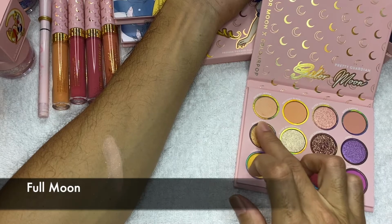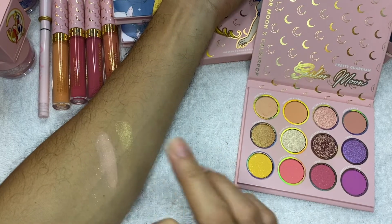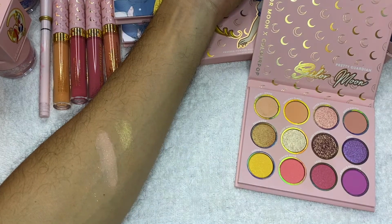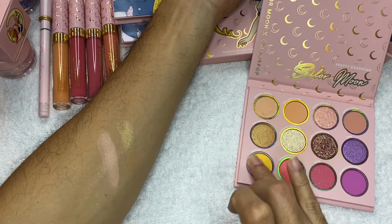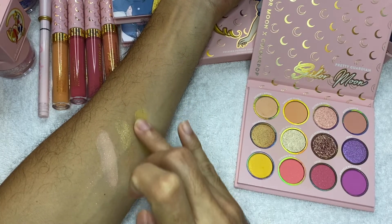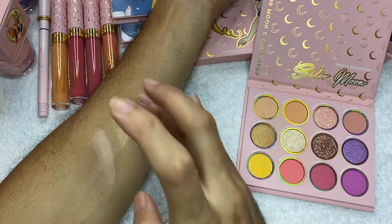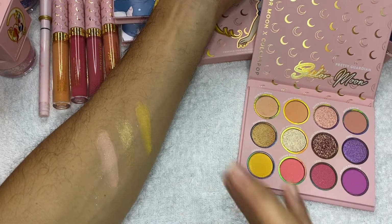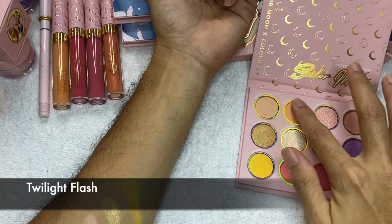Okay, the next color that we're going to try is called Full Moon. Okay, so this is a very, very foily type of eyeshadow. It's very, very light, so it's not as strong as it appears on the pan. Okay, the next color, this yellow here, I think this has some shimmer. It's called Justice. Okay, so it can be a little bit chalky, but it's a very interesting color. This will work well on Sailor Moon's eyes because Sailor Moon's eyes are blue, so this is like a nice complementary color.